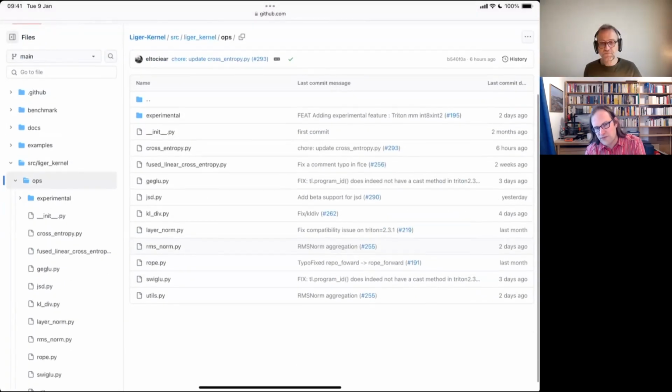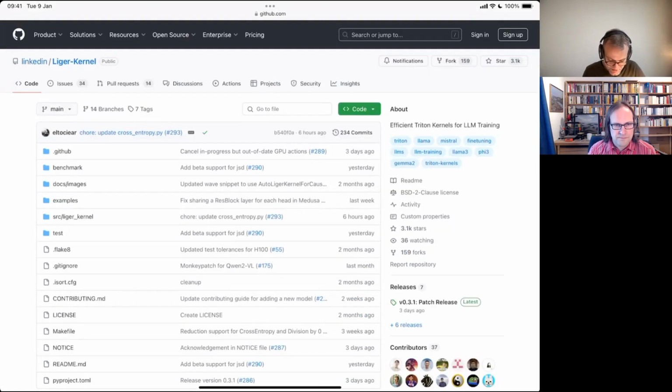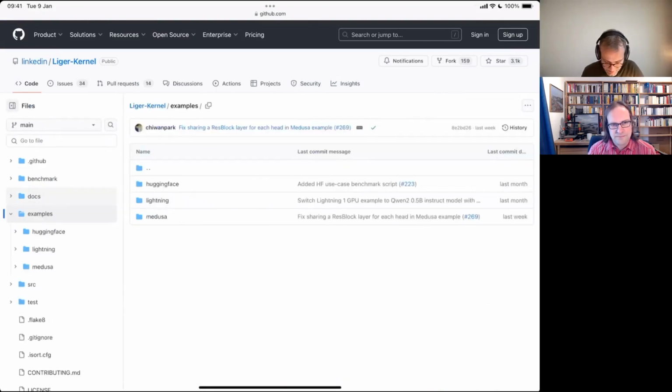Exactly. Also, if you're interested in programming Triton, we had this example where we walked through it, but here's an entire repository of them, right? Yeah, it's so good to see, because the team spent a lot of time making sure that these things were written properly and optimized. So it's a reference for that. And if we go back into the Liger project, we can also see that there's a bunch of examples, or a few of them.